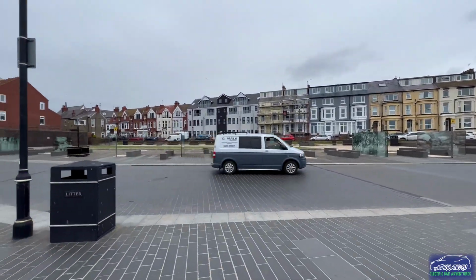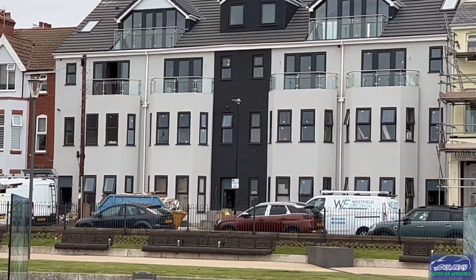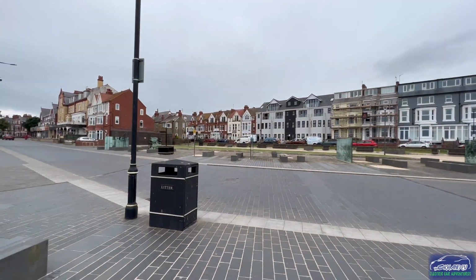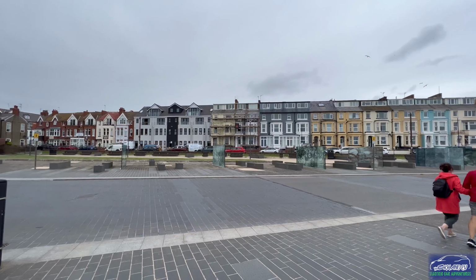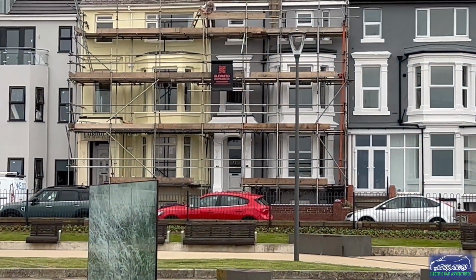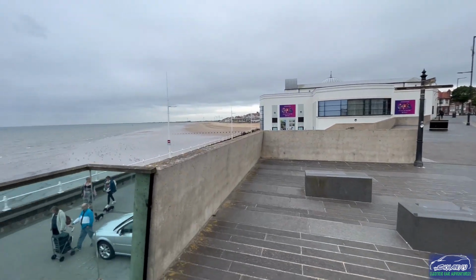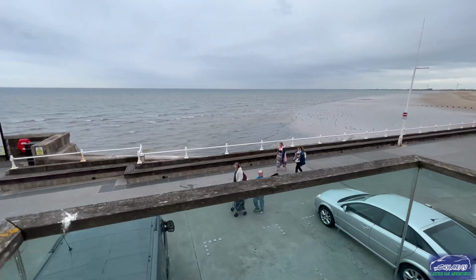There's some money going in for it because it's that there. Obviously, that's all been brand new. On this seafront section here, that's having some work done as well. Look. So there's a bit of money going in, but it's dead. Where are all the folk? There's a few walking down the seafront here, look. Not many.